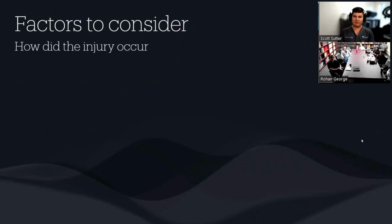So different factors to consider is how did the injury occur? How much energy was there when the tooth got traumatized? So was it my little daughter accidentally jumping up and hitting me in the tooth, or was it a motorcycle accident so severe that she lost her leg? There's a very big difference in the amount of force that was applied to the patient in both of those situations. And it gives you a clue of what type of damage it could be.